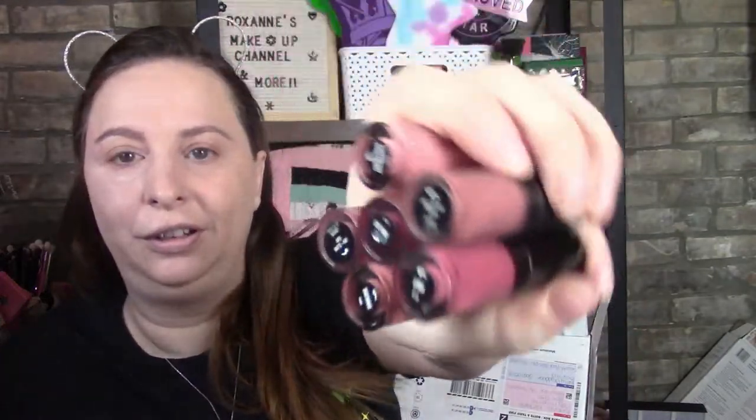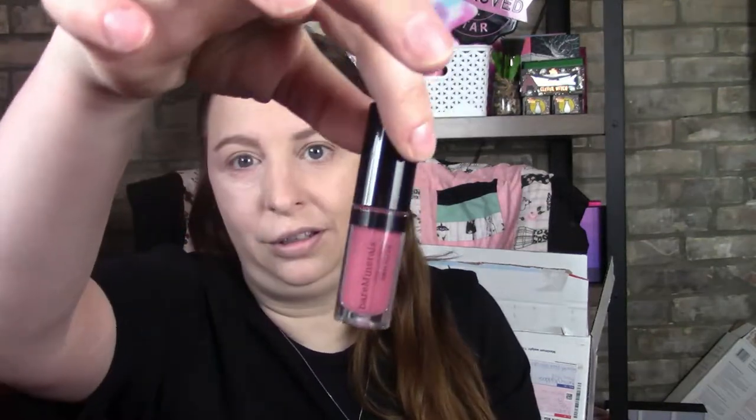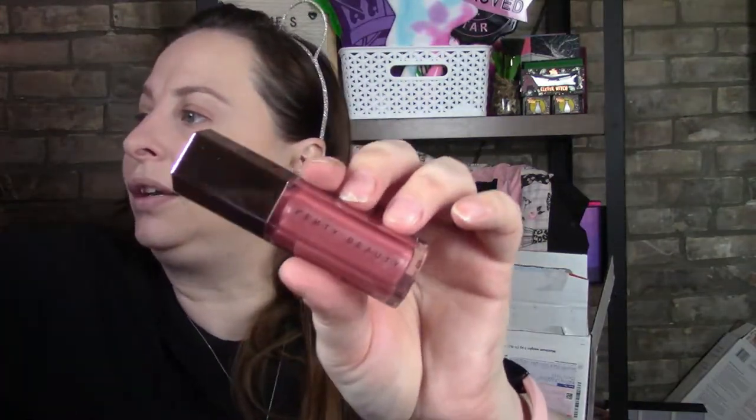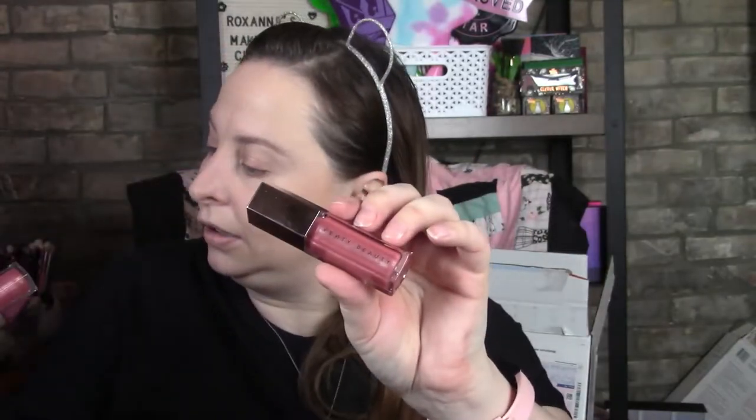Oh my gosh, look at all these. These are from Bare Minerals. And they're all a bunch of lips. Like I said, I already have quite a few of these, so. And then, Fenty Beauty in Fussy, which I do have. So this will definitely be going in. This is gorgeous.